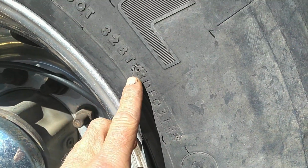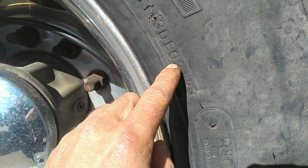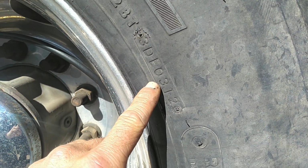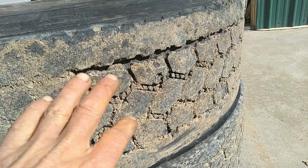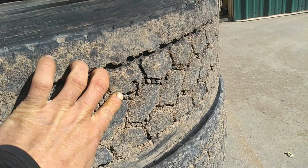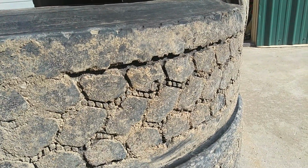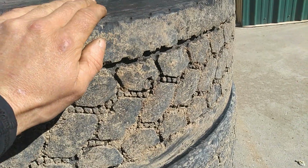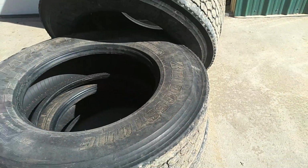If you know the DOT date codes here, you can see that these tires were manufactured the third week of 2012. Being that it's 2022 here now, those tires are over 10 years old. They need to come off. A few of these tires, although they've still got legal tread depth left, are getting down there, getting ready to be replaced. I did get 70,000 miles out of these used tires, so it's not all bad.